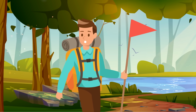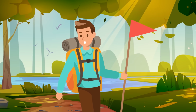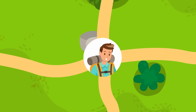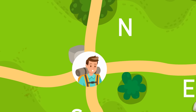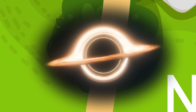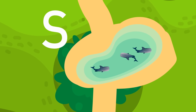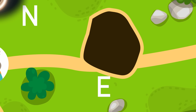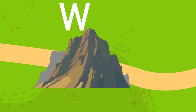It's getting rather late, and you realize you're lost in the middle of the forest. Your phone's GPS is not working, and you're standing at a fork in the road. You can choose between 4 roads leading north, south, west, or east. The path that heads north will lead you to a black hole. The road that leads south goes through a lake full of huge whale sharks. The one that leads east passes through a crater-sized hole. And the one that leads west will take you to a sky-high mountain that is impossible to climb over. Which way will you choose?